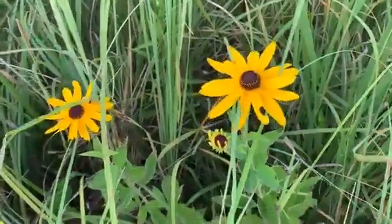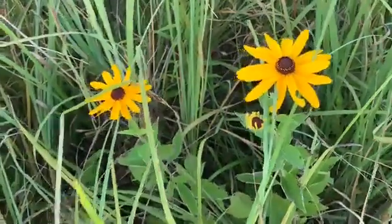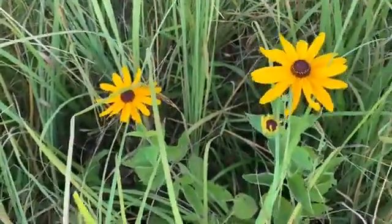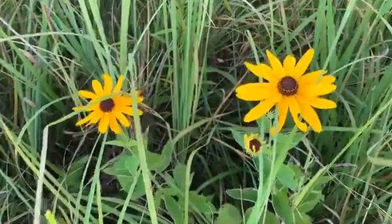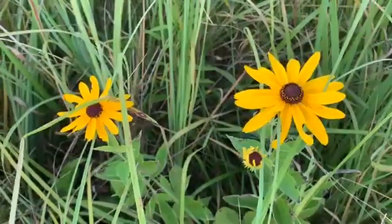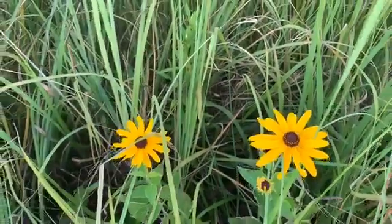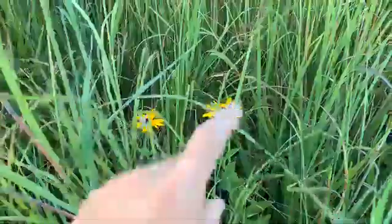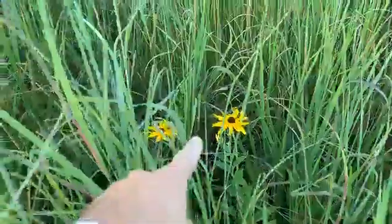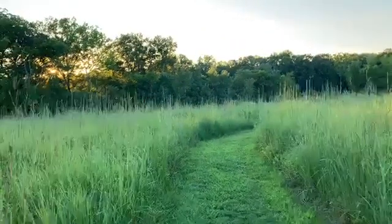So Rudbeckia hirta is black-eyed Susan, but that's a plant that flowers earlier in the summer. And Rudbeckia subtomentosa, I'm kind of blanking on the common name, but it oftentimes is a little more golden, a little more orangish, and it flowers later in the summer. So today we've already seen Rudbeckia triloba, brown-eyed Susan. Now we've seen Rudbeckia subtomentosa. We'll go see what other kind of Rudbeckia we can find along our way.